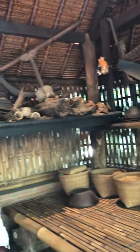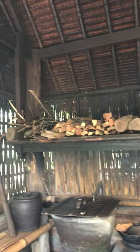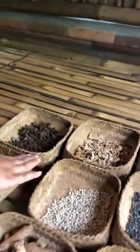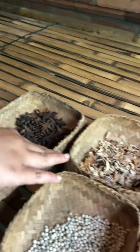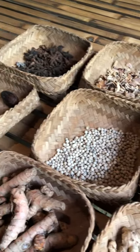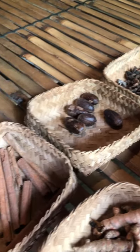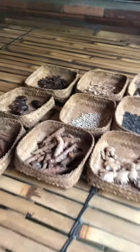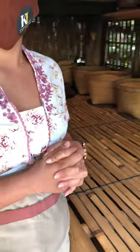What are all those things on the top? So you use these to flavor the coffee as well? Yeah. Oh, wow. And you grow all this here on the farm? Yes. Wow. And this is rice.